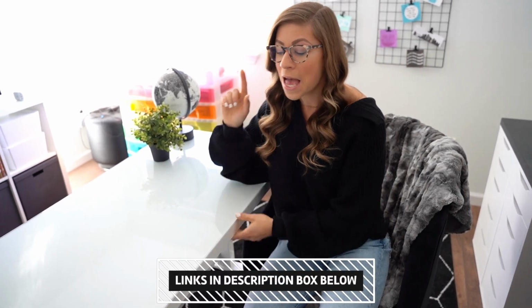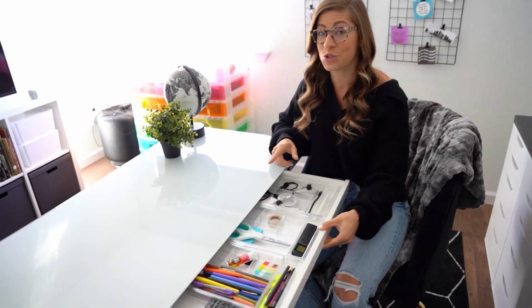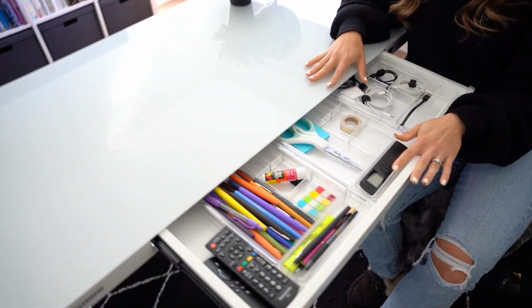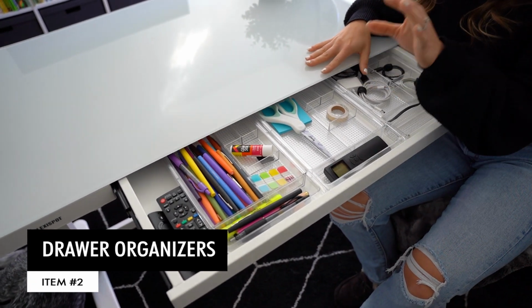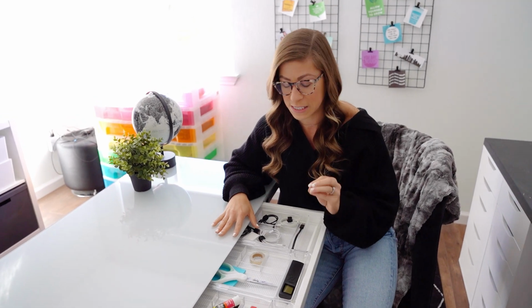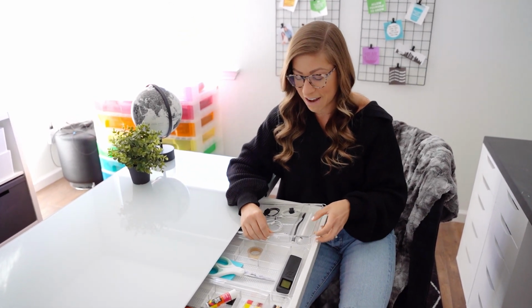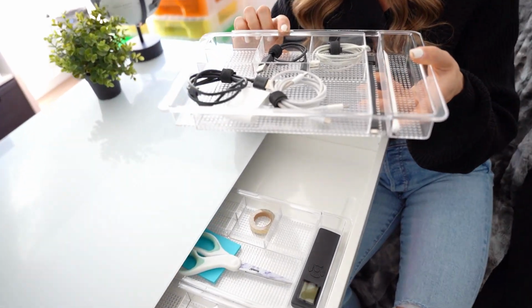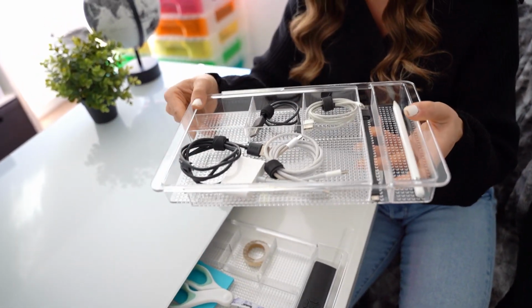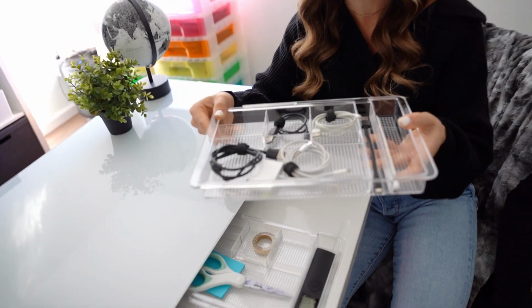But coming back to the drawer, I love this drawer, but I also realized I needed some organizers because it's a super skinny drawer and I wanted to be able to maximize the space. So I went on Amazon and I found these organizers. They are a 1.3-inch height and they fit perfectly inside of this drawer, but they also are expandable.